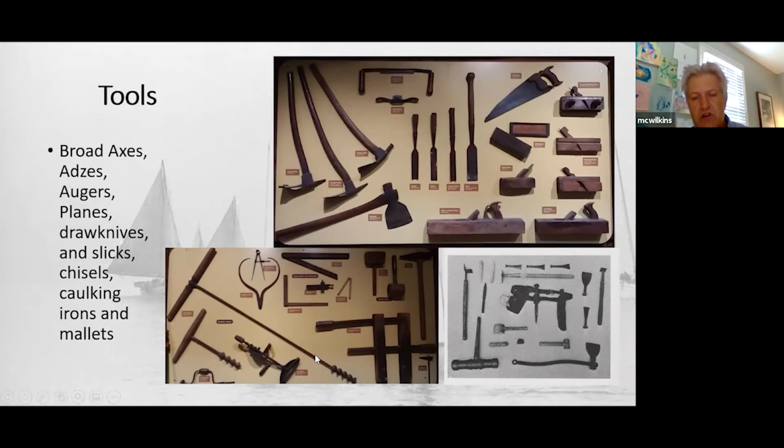And augers. These augers were used to bore the holes for fasteners. Large iron drift bolts or tree nails, trunnels, were used. And of course, measuring equipment: calipers, compass dividers, squares, etc. So that's kind of it in a nutshell. Once you owned a set of these, you could build, my goodness, almost anything.